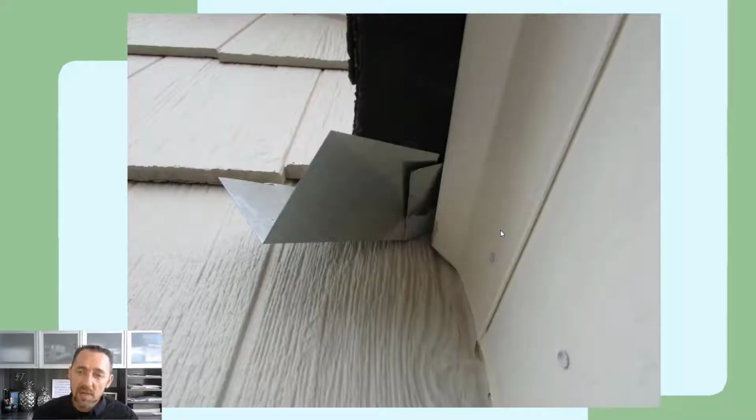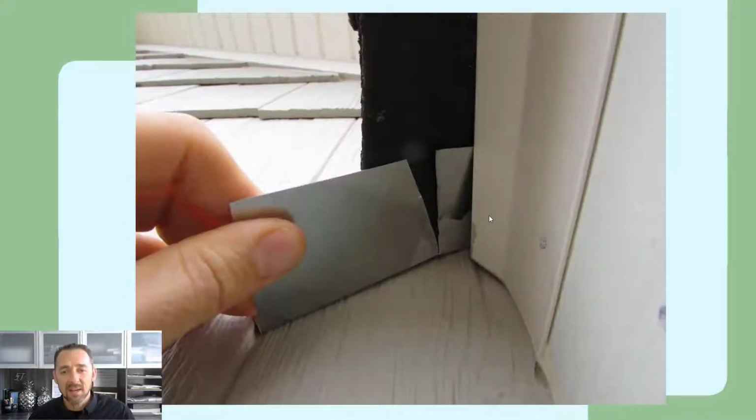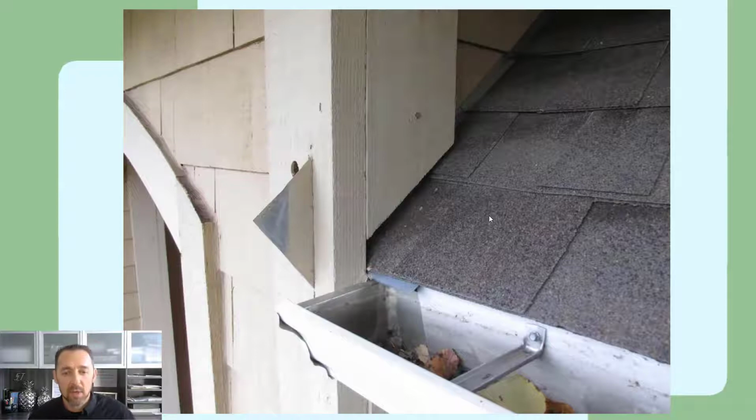Here's an attempt at kick-out flashing where they have the metal flashing installed here, but instead of bending a piece to the right shape and putting it in, they cut a piece up. And the problem is that water can leak right behind this. So it's not going to do a lot of good. Flashing should never be cut here. Kind of a rookie mistake.